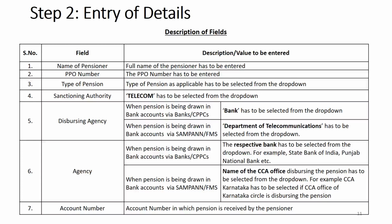The sixth field is agency. Here, if the pension is being drawn in bank accounts via banks or CPPCs, then the respective bank has to be selected from the drop-down. For example, if the pension is being drawn from State Bank of India, then State Bank of India has to be selected from the drop down.